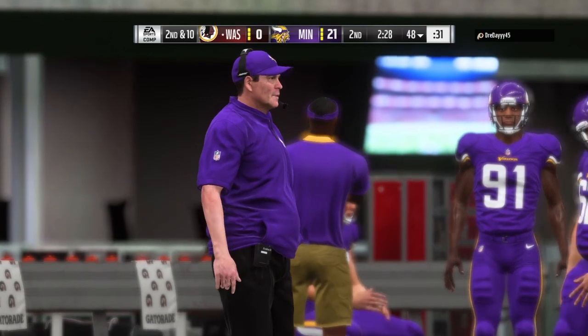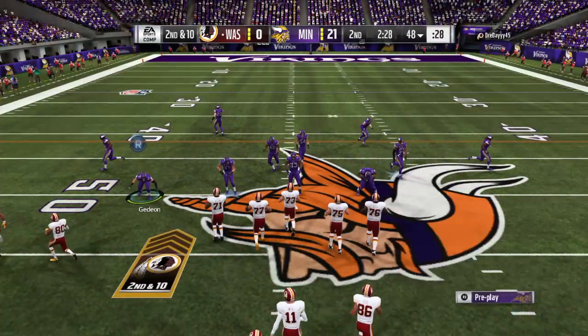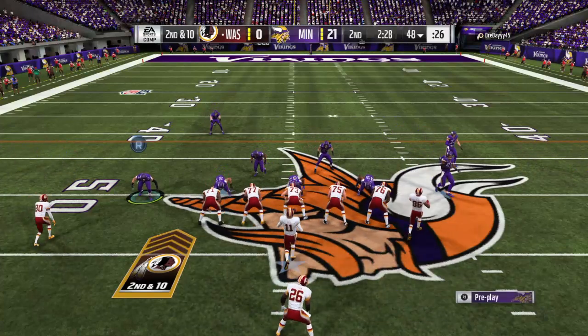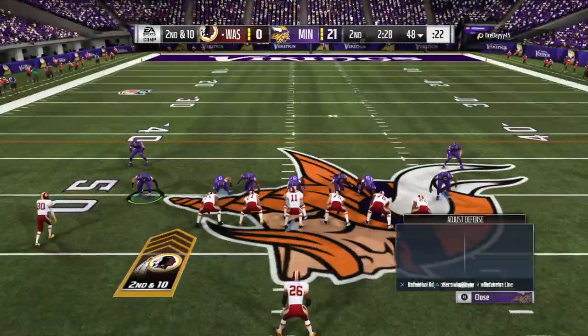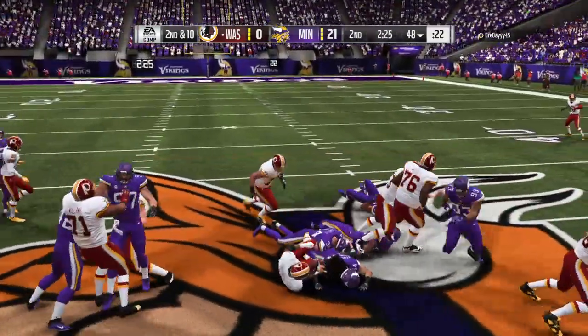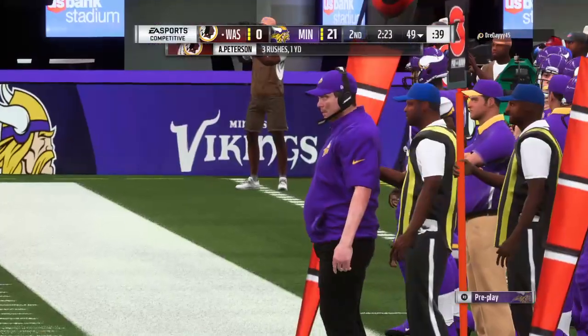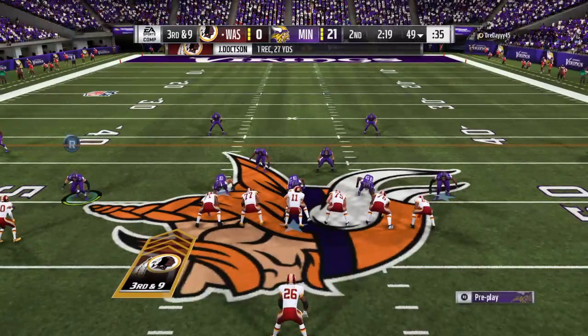Looking for more there on 1st down, but this throw downfield incomplete. So after the incompletion on 1st, now 2nd and 10. Handoff comes to Peterson. And nowhere really to go there. He'll take this up just shy of midfield. Andrew Sendejo in on the stop.